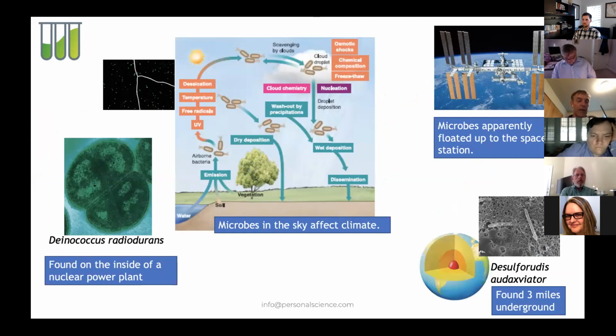There are microbes in the sky that affect climate. There have been microbes found on the inside of nuclear power plants. There are some that apparently floated up to the space station. They're found underground. They're all over the place. And this is the kind of thing that science has only discovered in the last, say, decade. It's only become possible recently to do the sequencing necessary to find out just exactly how diverse and incredibly prolific these things are and what they're doing.